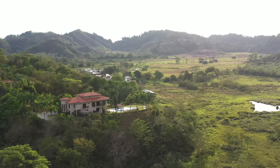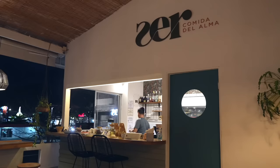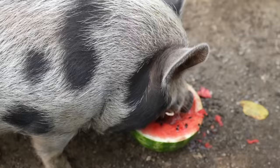Jai moved to Jacó 20 years ago with empty pockets and big dreams. She's watched Jacó go from an oceanside village with a dirt road and two restaurants to a booming hotspot with buildings, hotels, and vibrant nightlife and incredible restaurants. We're heading to this restaurant later. Now back to the pig, as he is the most popular attraction at Villa Wanderlust.